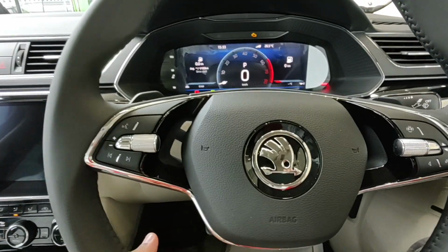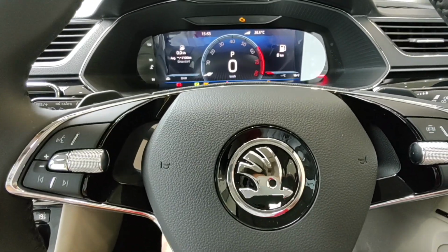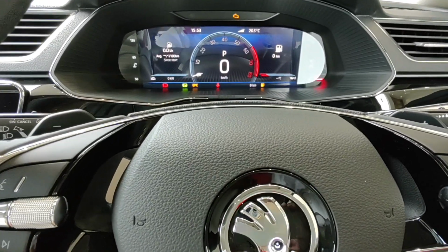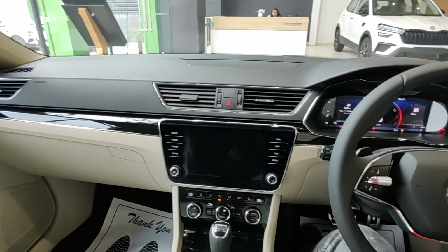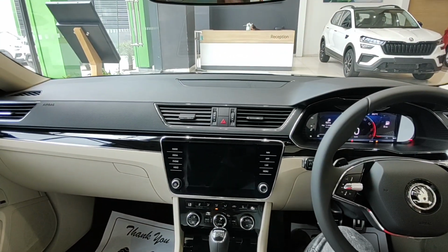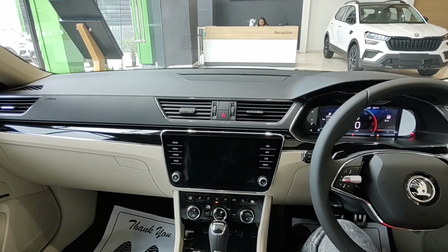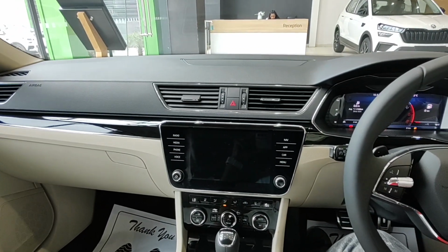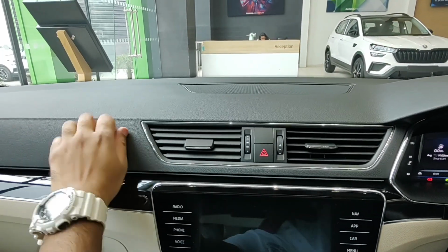You get manual control for the tilt and the telescopic as well. It's just that it looks the same as the Slavia and the Kushaq. That's a tad bit disappointing though, given that Superb is really expensive and you would have wanted a better looking steering at least. But yeah, this is the dashboard. Everything flows, everything is simple, nothing is over designed. It's just there for the right reasons and at the right place.